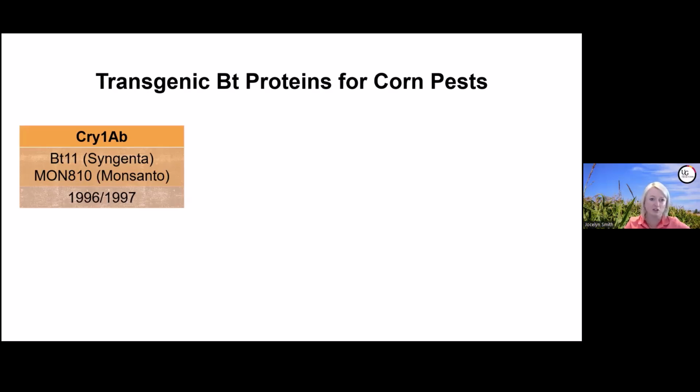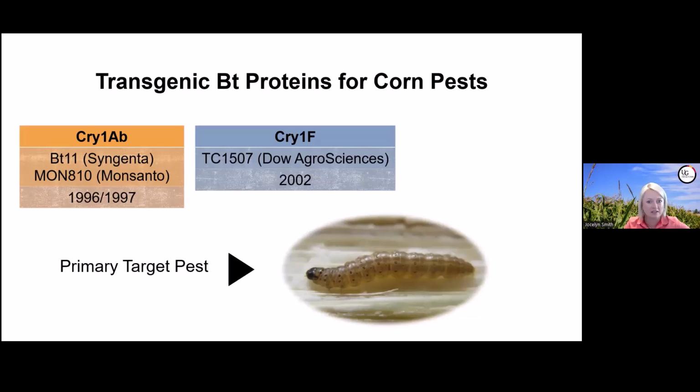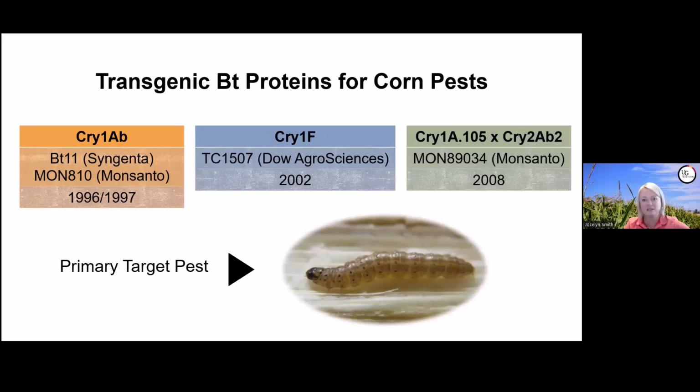They were called YieldGard, and there were different names too. But corn borer was the primary target pest. A little bit later on, Dow AgroSciences developed their own BT protein that we called Cry1F that came out in the Herculex corn back then. And then as time went on, in 2008, there were two more proteins, Cry1A.105 and Cry2Ab2, that Monsanto developed. And those are the ones that were put into SmartStax corn along with Cry1F.